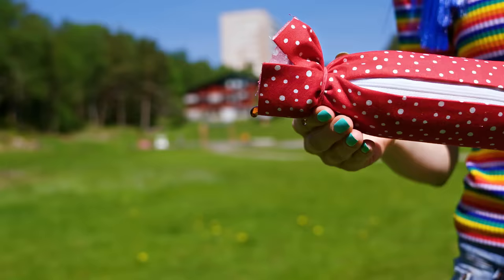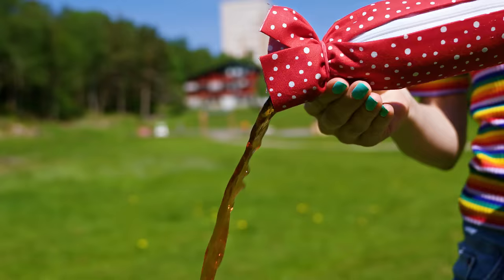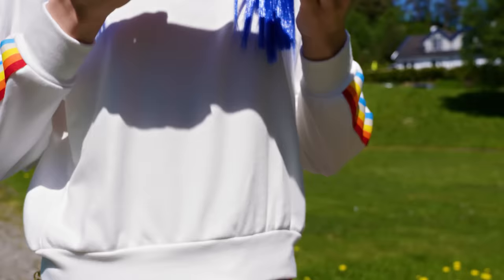It will make sure that we never get thirsty during class. Whenever you're getting tired and need a little sweet pick-me-up, just take a sip or two and you'll instantly feel refreshed and awake.